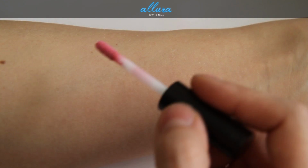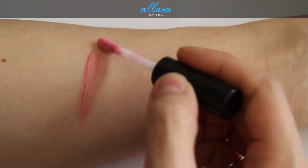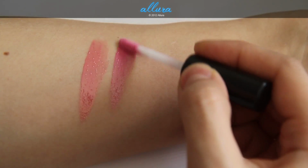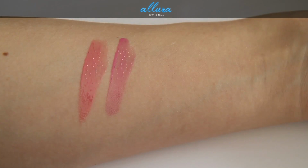In this next set of five, we have Please Me, Pink Nouveau, Ravishing, Peach Stock, and Impassioned. So here we have Please Me. This is a mid-toned warm pink color. Next is Pink Nouveau. This is a mid-toned cool pink color.